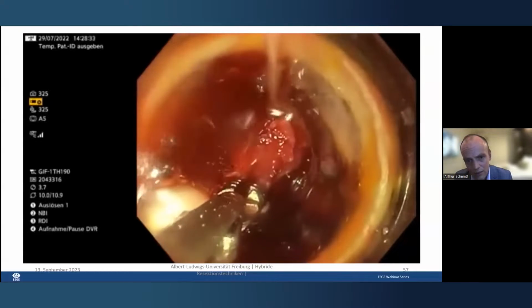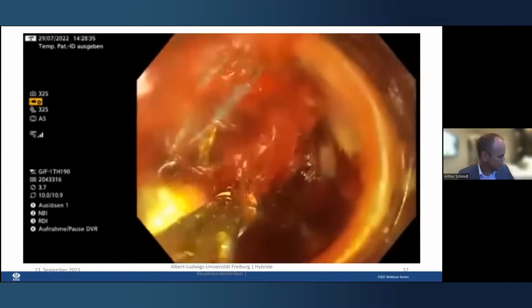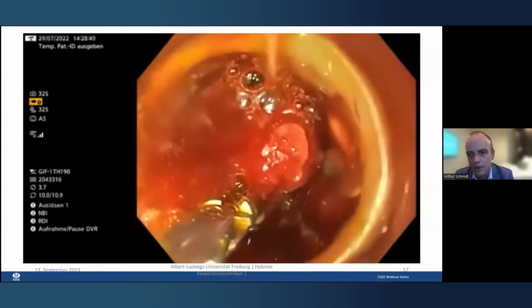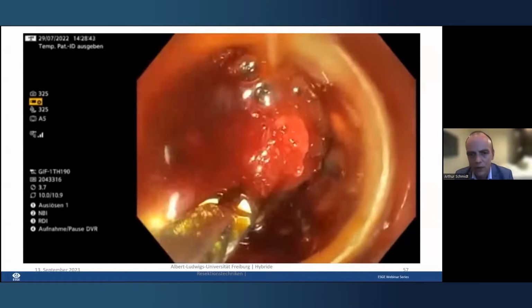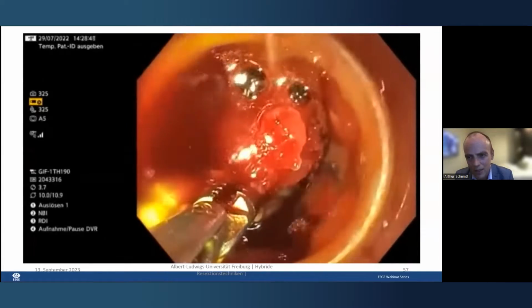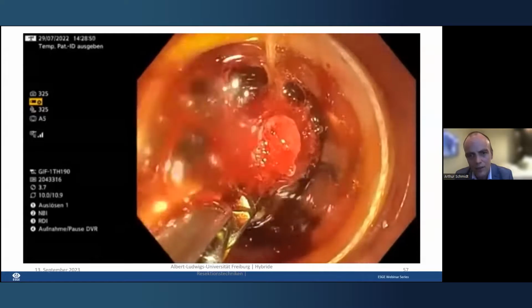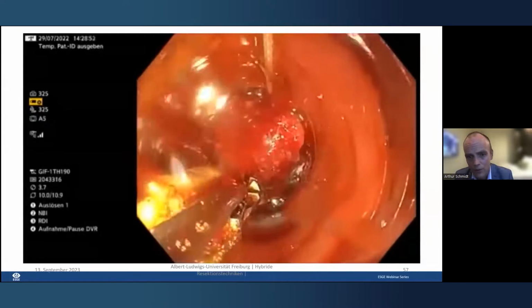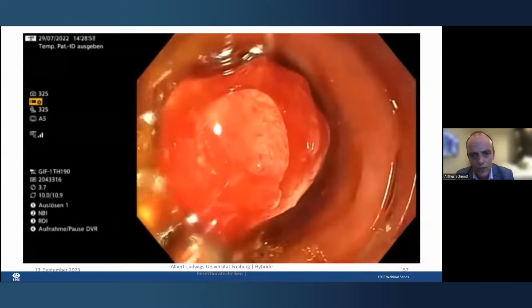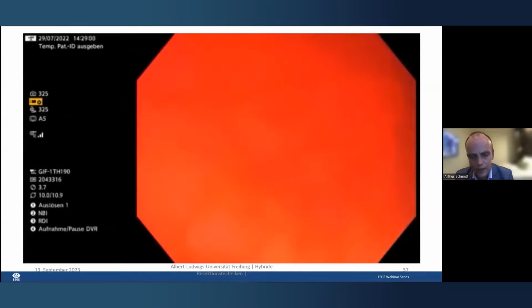You can see the pulling of the lesion into the cap, and then the resection was performed as you have seen before, and you can see that this is not easy, but still it worked. We were able to complete the resection of this large lesion actually, and this went fine. There were no complications. The resection site looked good.